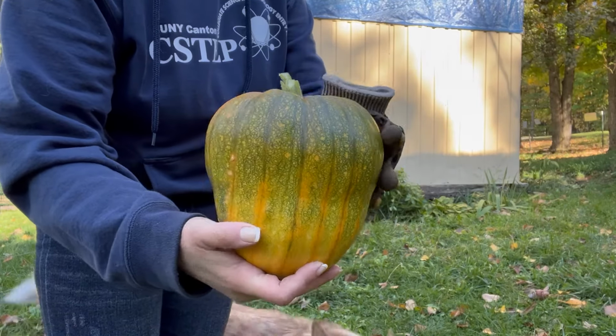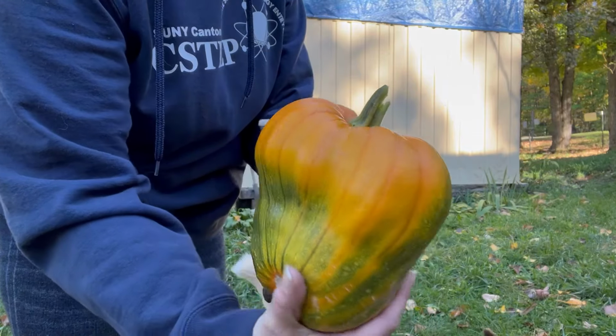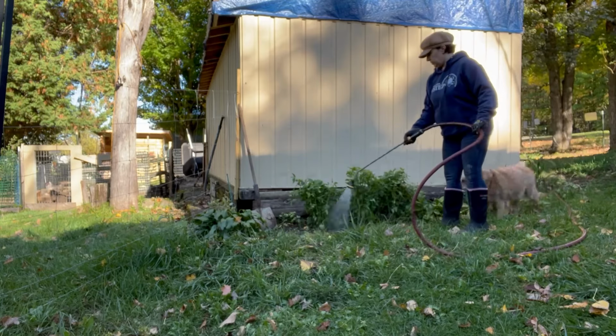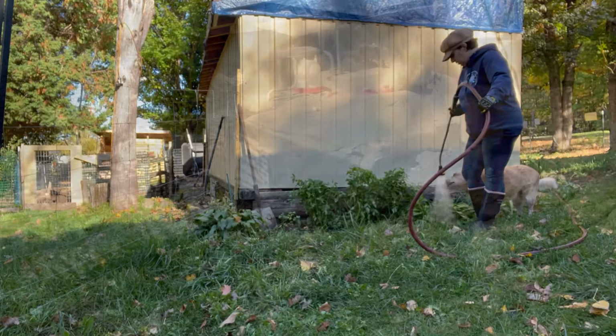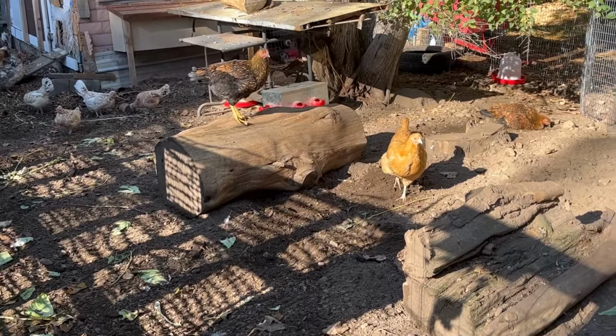And I found this silly looking pumpkin. It looks like a flat heart, but it is really nice and it'll definitely bake very well. So I'm giving my stinging nettles a good water and they'll be set for the winter. And the roof is finally up on the shed. That's exciting. So that's one last project.